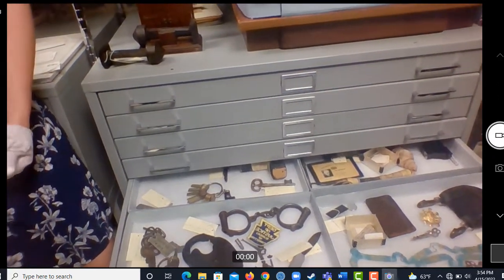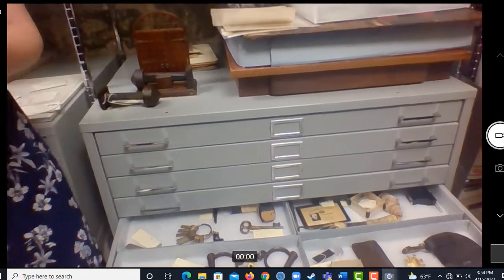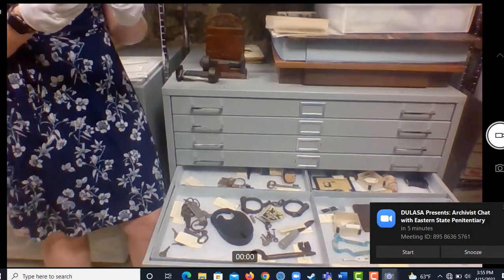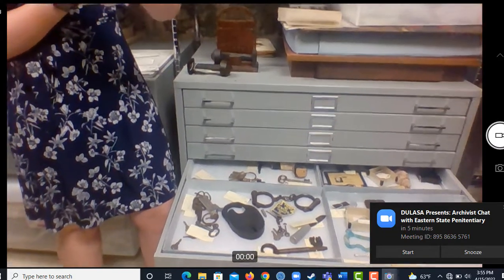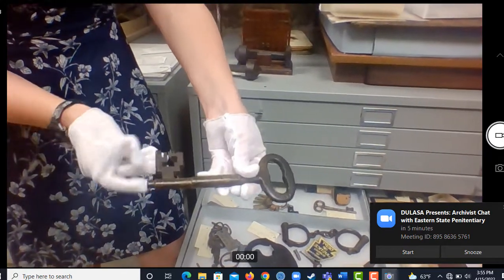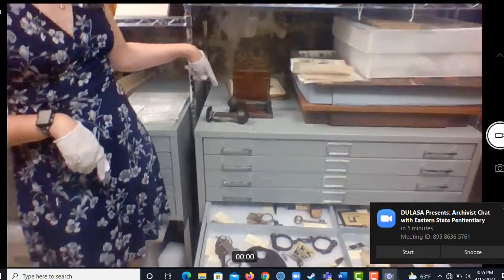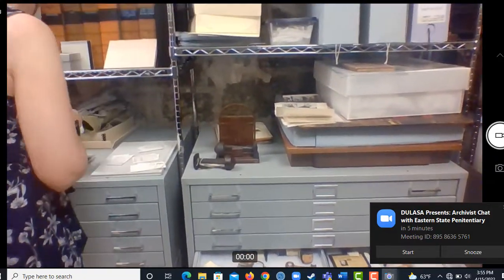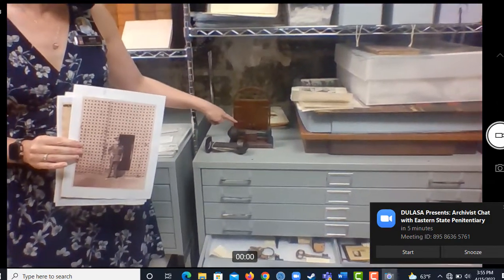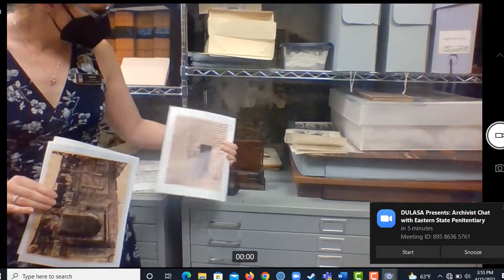Those keys are one of my favorite things. I think they were actually made when the original front gate came off of the building. It says front gate ESP 1823 to 1936. I find this whole commemoration of the gate coming down really fascinating. They made bookends that look like the original front gate. It was a big deal that they took it down. It's even got the little door for the guy to go through. That's what it would have looked like.